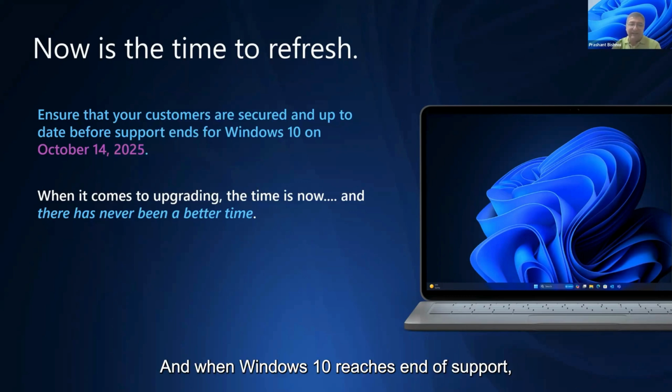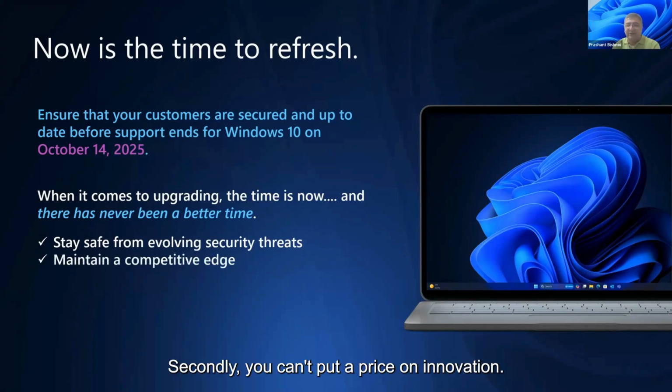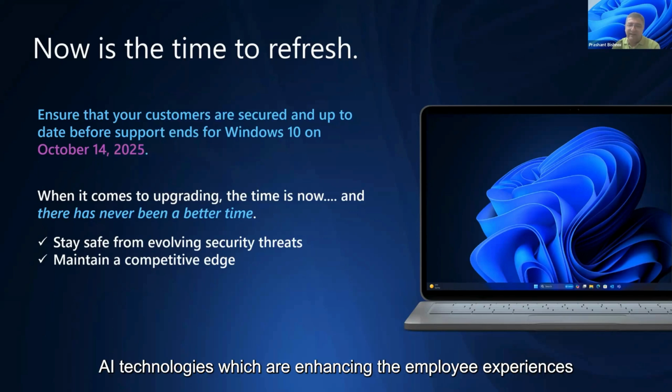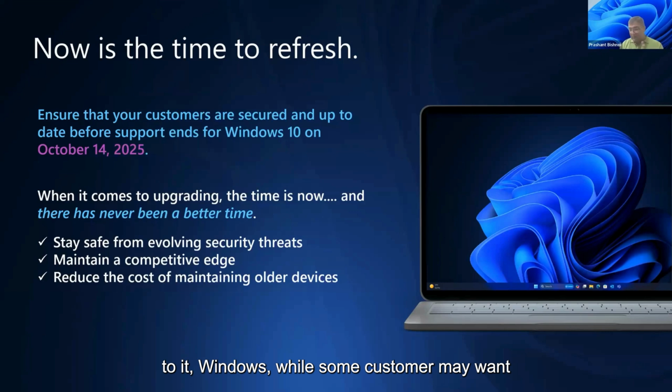When Windows 10 reaches end of support, Microsoft will no longer release security updates. That's the first thing you need to keep in mind. This can leave devices vulnerable to new threats, which could lead to dangerous and costly data breaches. Secondly, you can't put a price on innovation. Businesses that upgrade to Windows 11 Pro can stay ahead of the curve by leveraging the AI technologies which are enhancing employee experiences today. Also, if I talk about the risks, while some customers may want to hold on to Windows 10, older devices can become expensive to maintain and it is a costly affair to repair them.